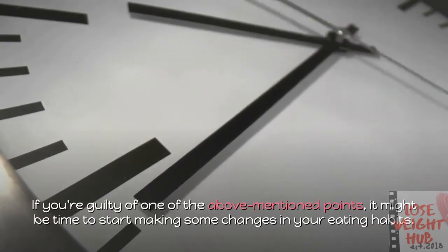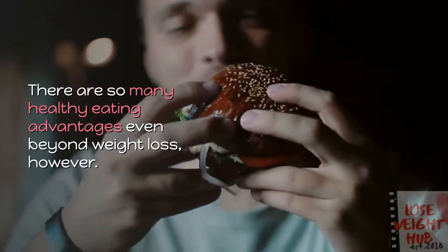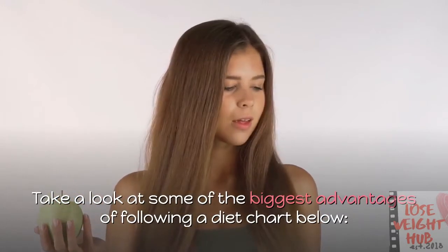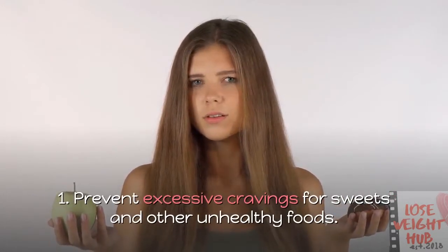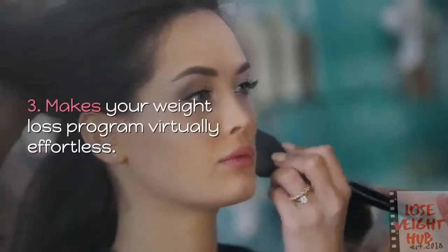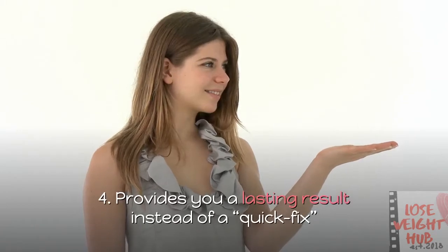10. What are the benefits of following a diet chart? There are so many healthy eating advantages even beyond weight loss, however. Take a look at some of the biggest advantages of following a diet chart below. 1. Prevent excessive cravings for sweets and other unhealthy foods. 2. You will enjoy good health, not just lose weight. 3. Makes your weight loss program virtually effortless. 4. Provides you a lasting result instead of a quick fix.